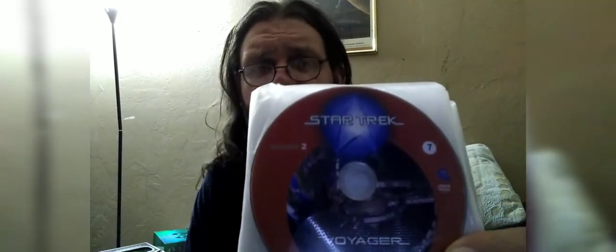We have Season 1 of Voyager. Sovereign class starship. That was not in Voyager. We have Season 2 of Voyager with DS9. Again, I could give you an easy pass if you use DS9 on Season 1, because that's where Voyager launched off from. Season 1, not 2.